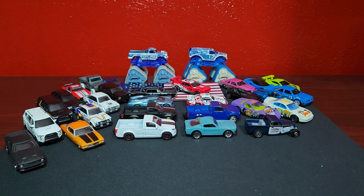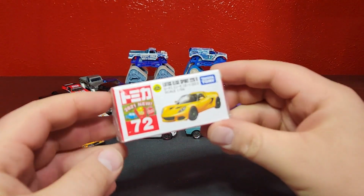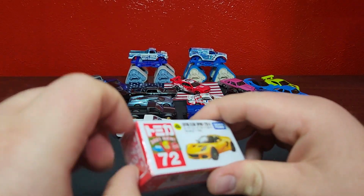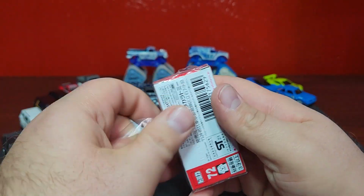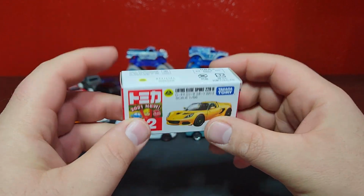All right, I got a few more items here, which hopefully are not going to be a pain in the butt to get open. My buddy Edison, again, same guy I got the Scooby-Doos from. He hooked me up in a trade. So I did get some Tomicas. I haven't had Tomica in a long time. I've not added Tomica in a very long time.